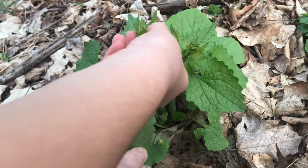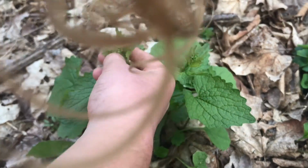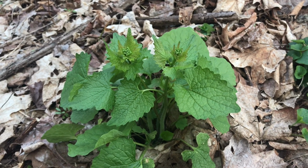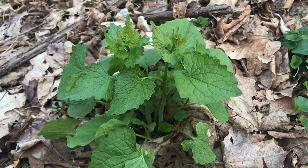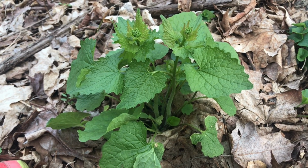And those little pods up here that will turn into leaves or flowers. Do you remember what color they're going to be? White. And they get pretty tall. And then after a while, they get pretty leggy. Leggy? What does that mean?